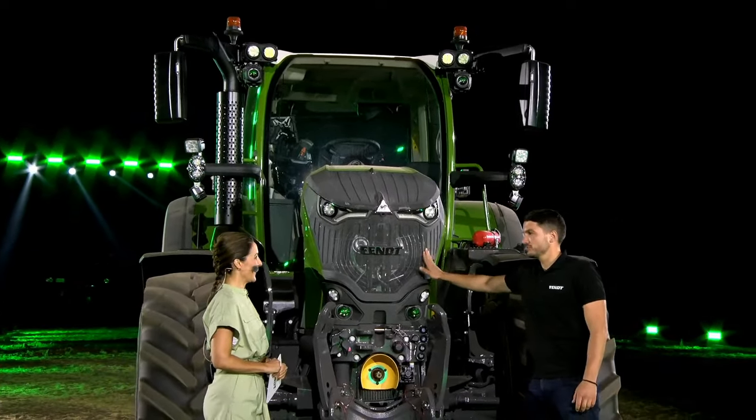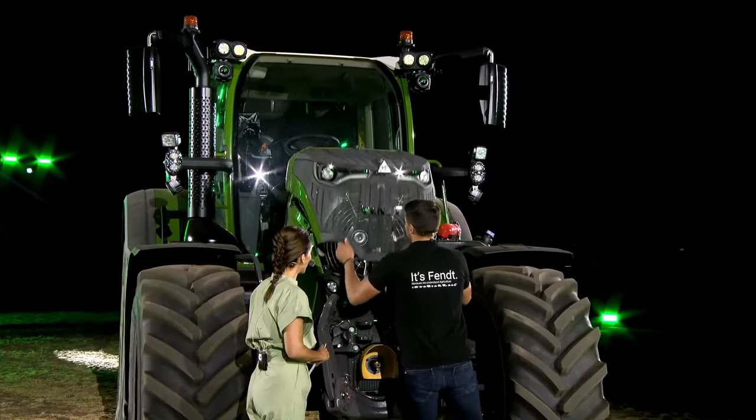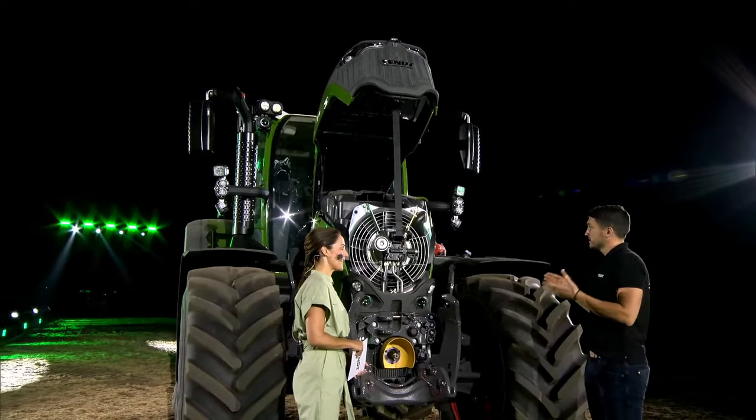Well, Tanya, this question is pretty easy to answer. No, there is nothing comparable. And to a large degree, that's due to what we find here under this bonnet. Okay, can we take a look under the bonnet? Of course. So, what makes the new 700 so enormously powerful?